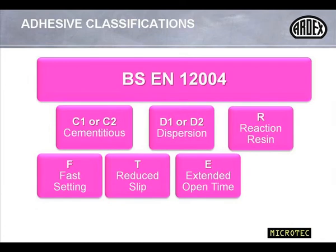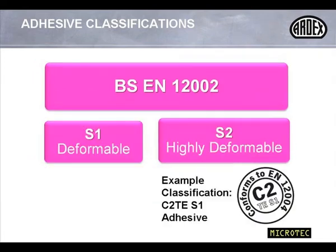In addition to this, there are also other properties such as enhanced slip, faster setting, or longer open time. It's important to point out that S2 adhesives, due to the fact that they are highly deformable, are not recommended for heavily trafficked areas, as stated in BS 5385. We can provide further technical guidance when required. C2TE S1 adhesive equals cementitious adhesive with additional properties, reduced slip and extended open time, which is deformable.